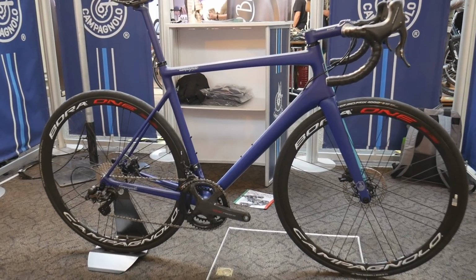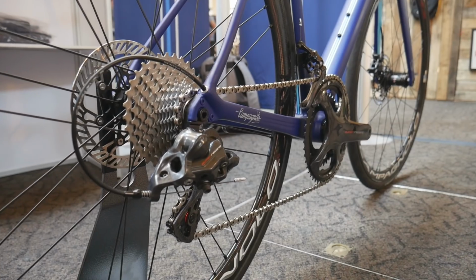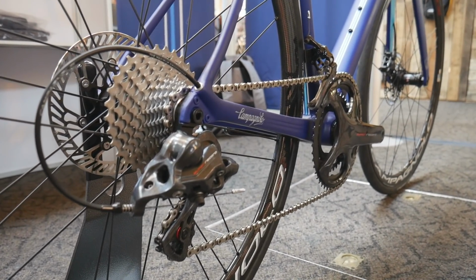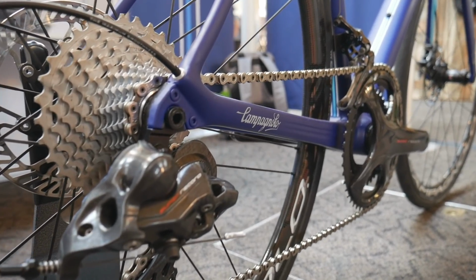One of the biggest stories recently has obviously been the release of Campagnolo's 12-speed group set. We're here with Massimo from Campagnolo, who's going to talk us through it. Massimo, what was the driver behind the 12-speed? Why did you do it? We did it because we saw the possibility to further improve the performance of a drivetrain, of a road bike drivetrain. Right, okay. And how much research and development went into it?